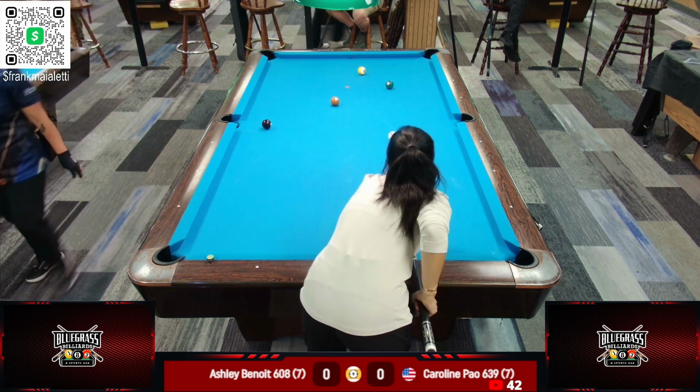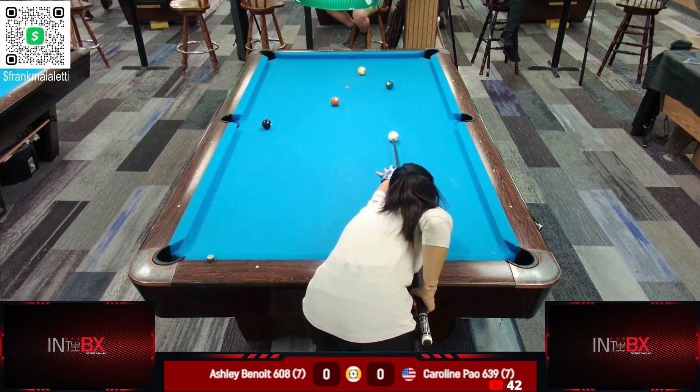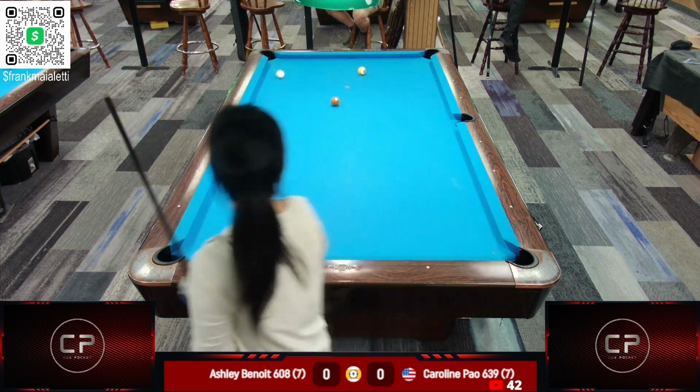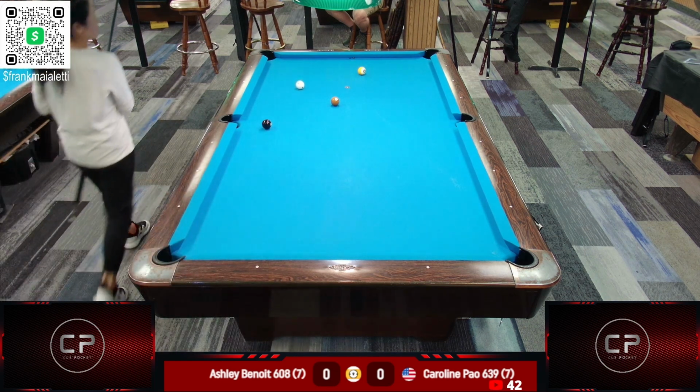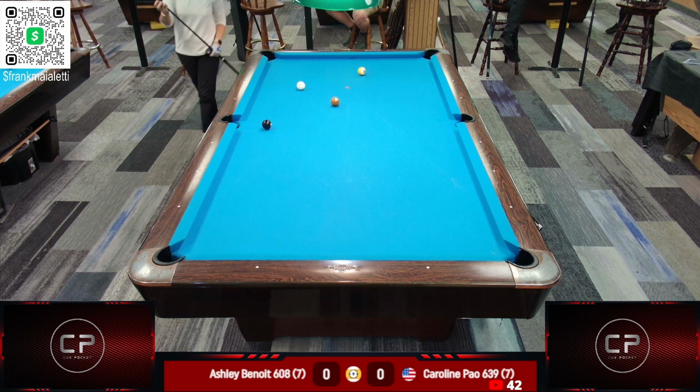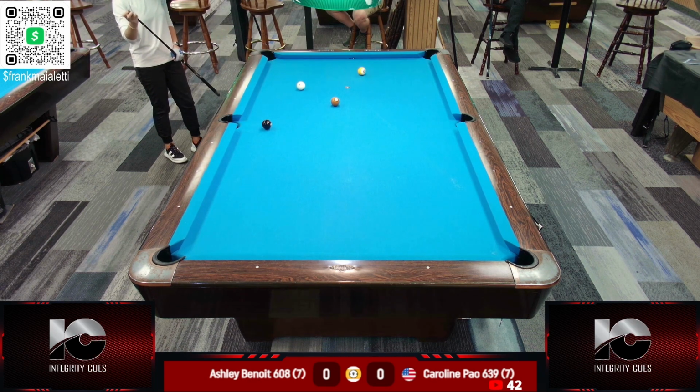She can play 2 ways here. She can spin the ball to the top rail, come 1, 2 rails out, or she could draw the ball to the side rail. Looks like she's going to play the top spin. Okay, 2 rails out to the 7. She could play the 7 to the corner, or she could play the 7 in the side pocket.